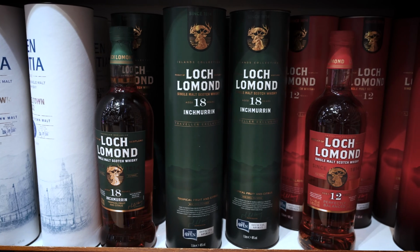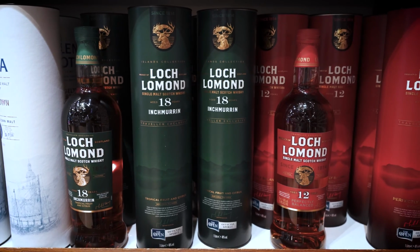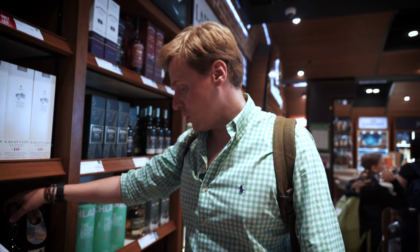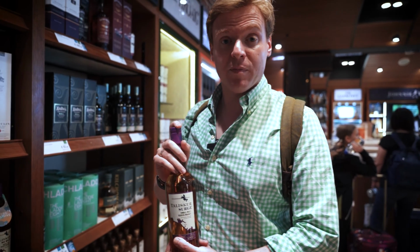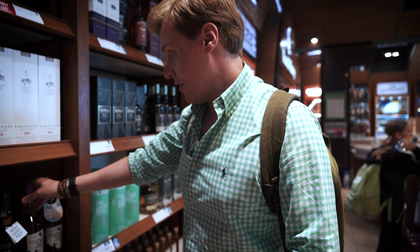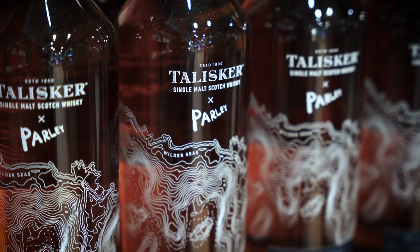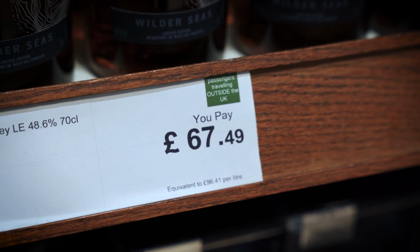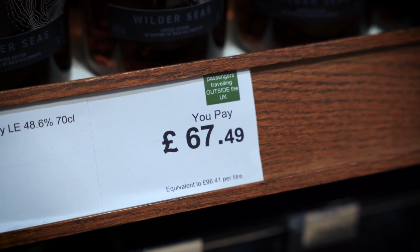A lot of Loch Lomonds as well. And Talisker, a bit of a duty-free staple as well. Got the Surge, which I've tried. This might be available at the lounge as well if you're flying with British Airways. And the new Parley release as well. Actually, they've got that available to taste. Don't know whether we'll get the chance to have a cheeky half dram or so, but we'll see.